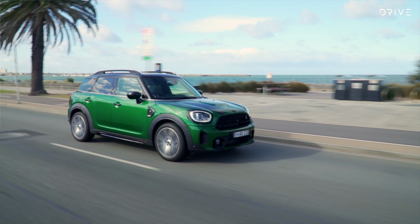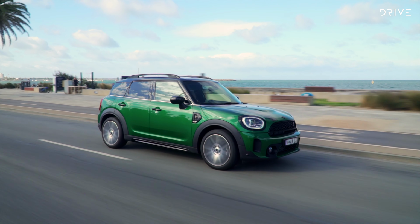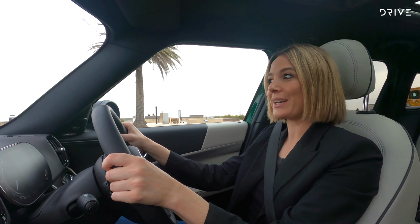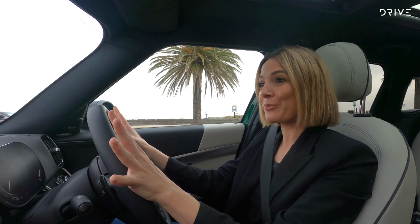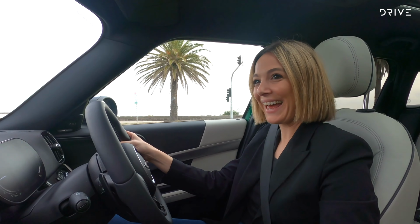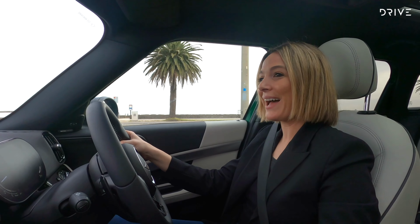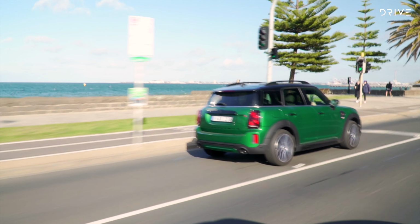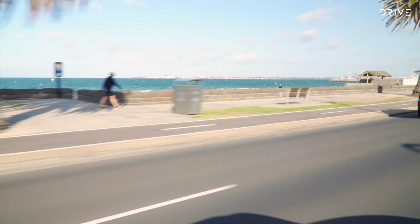Hitting the road in the Mini, and you can tell straight away that this is a driver's car. Now I say this a lot about Minis, but they are just so much fun to drive. As mentioned earlier, this has a 2-litre 4-cylinder turbo petrol engine with outputs of 141 kilowatts of power and 280 newton meters of torque. What does that all mean? Well, it has so much power, and you don't have to go searching for it either. The acceleration is instant, super responsive, and this thing really is just a little pocket rocket.